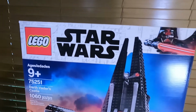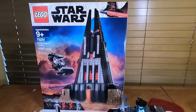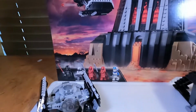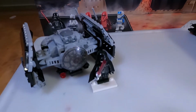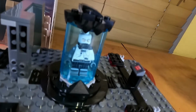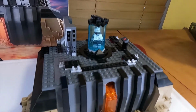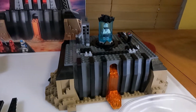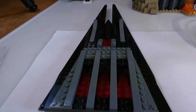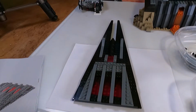That's the Lego Star Wars Darth Vader's castle. This thing's pretty sick. As seen in the Obi-Wan series, here's Darth Vader and his TIE fighter. We didn't see that, but we did see Darth Vader in the Bacta tank. There he is, the Bacta tank. It's on top of the lava pit. The base of the castle. The side of it kind of looks like Darth Vader's head, like a crude version of it.